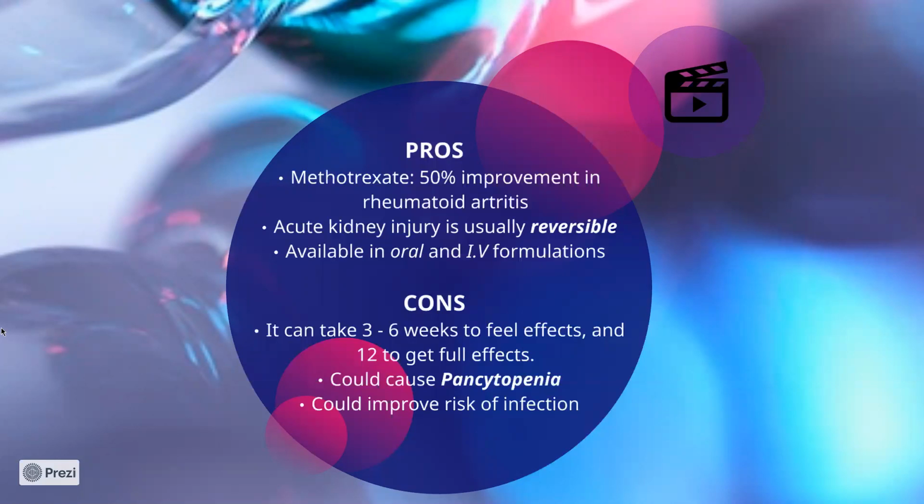Cons. It can take up to 3 to 6 weeks to feel effects, and 12 weeks to get full effects of methotrexate. Methotrexate can also cause pancytopenia, which is the low count of red blood cells, white blood cells, and platelets, and could also increase the risk of infection.